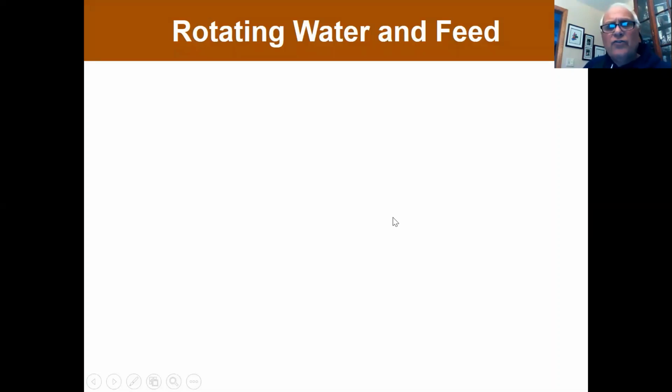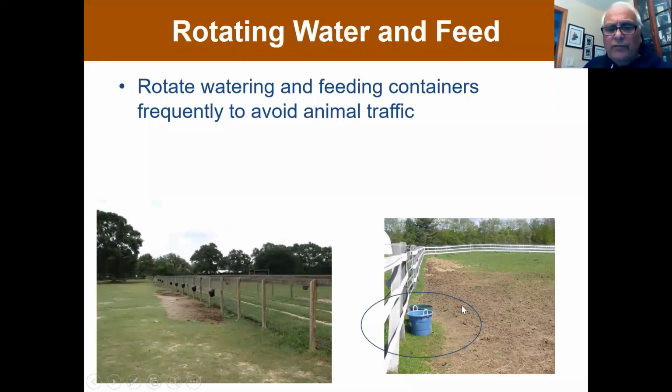There are little things that you can do. For instance, look at this one. This is the water container. As you can see, because it's a high traffic area, the horses come for water all the time. And look at this, they turn this pasture into a muddy situation. It's not mud now, but with one rainfall, it turns into mud. And the mud extends itself. So by rotating the watering can, or in this case, look at this, it's a feeding area and it turned into this. By rotating the feed and water containers, you can minimize, to some extent you can control the mud in the pastures.